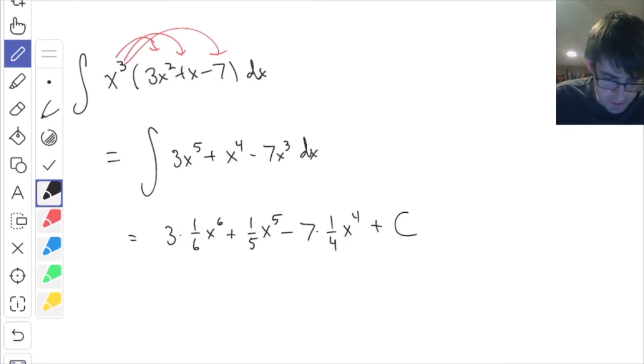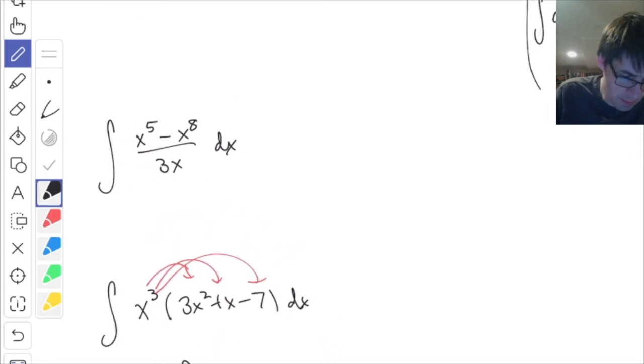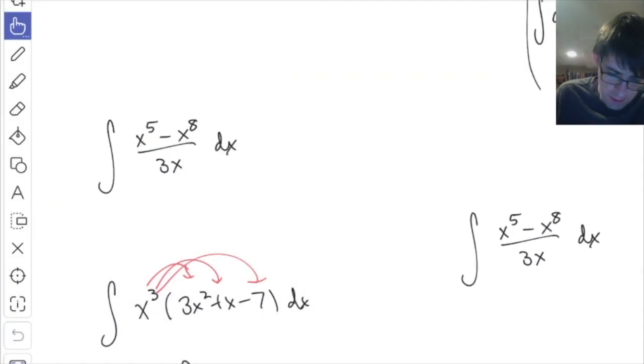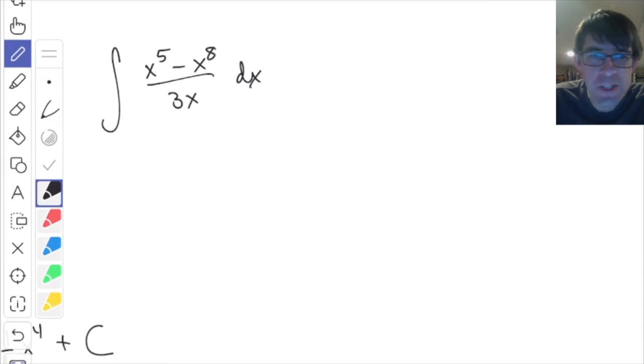Okay, and then let's go back to this other one that I wrote. This one's a little bit harder, maybe. Grab this, put it over here. Okay, what do you want to do with this one? Any suggestions here? Again, you might be tempted to do the u substitution, but it's not going to work in this case.